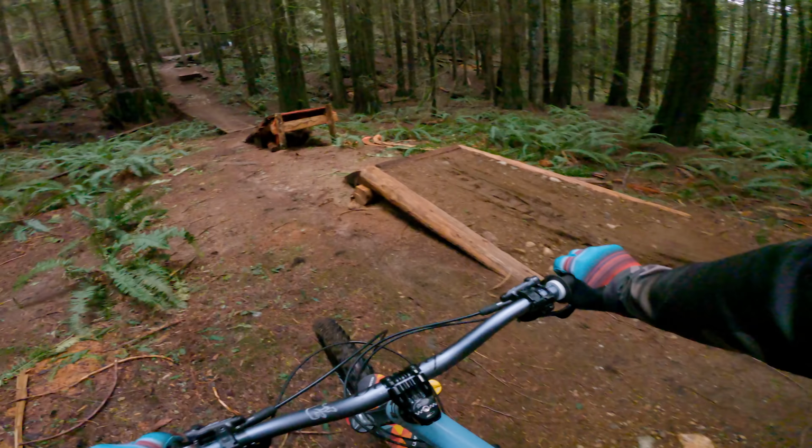Yeah, I remember doing this on my hardtail, so it should be even easier. I think last time I probably went straight down there. Pretty much. Yeah, I don't know if that was it. I'll probably try that left line. All right, let's try the gnarlier line. Oh yeah. Oh yeah, that was not too bad actually. It looks the worst from the top. Yo!